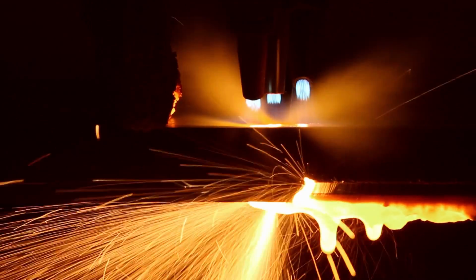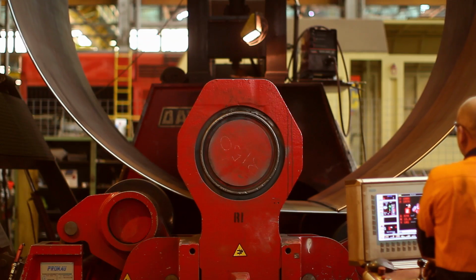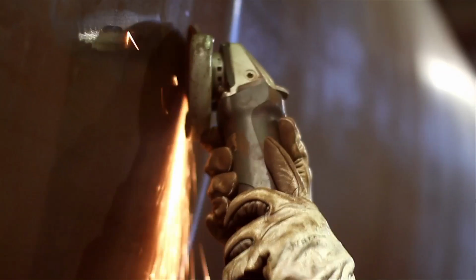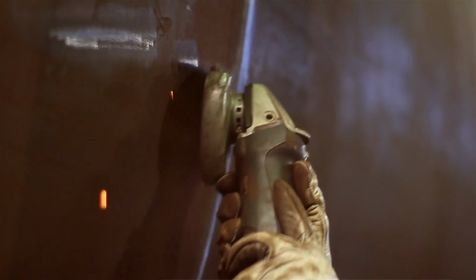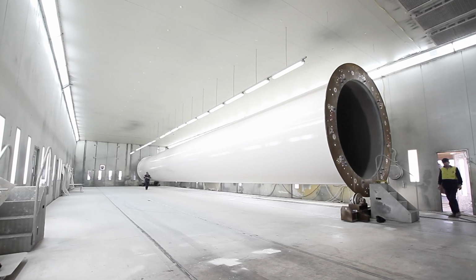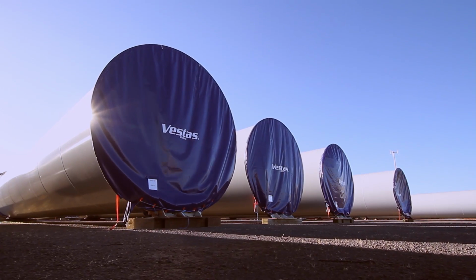At the same time, turbine towers were being manufactured locally in Portland and Adelaide. With the addition of supporting local manufacturing jobs, Vestas also provided technical specialists to assist with the 2 local manufacturers to ensure high production and high quality, and also to ensure that we meet the Vestas stringent specifications. The end result is basically a high quality product, and also a product that is made in Australia.